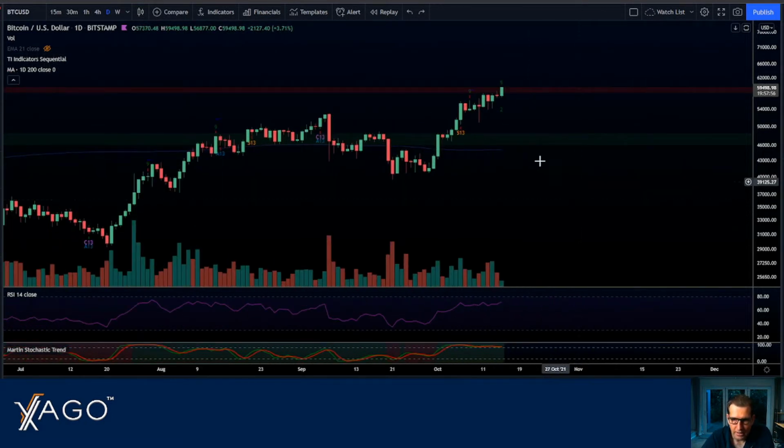So on the daily scale, the same thing. You can see a little bit of consolidation just before it's starting to break through. This breakthrough is happening right now as we speak. So Bitcoin's charging to break through the resistance. Let's see what happens today.